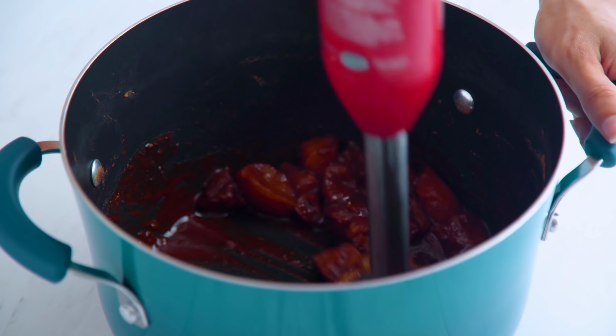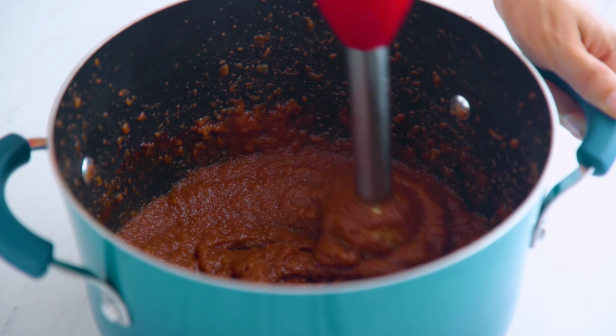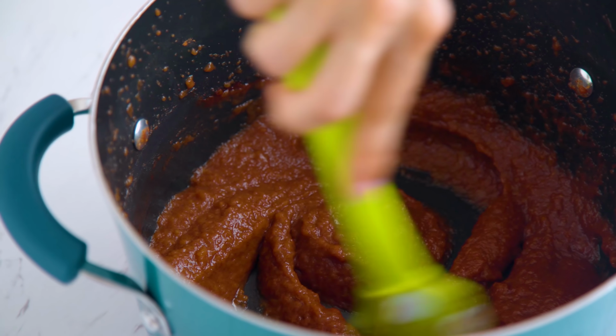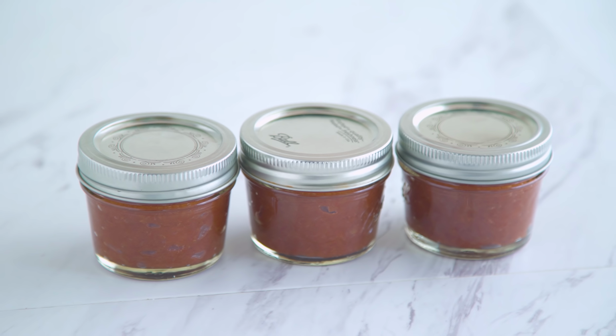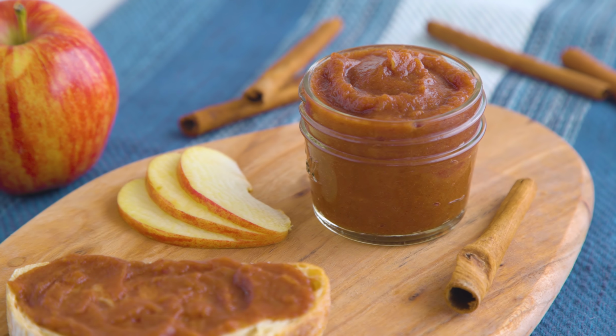Remove the pot and allow to cool for 15 minutes before pureeing with your immersion blender or a regular one. Feel free to allow it to reduce even more on the stove depending on the consistency that you like. Serve warm. Store in the fridge for a few weeks or freeze for a few months.